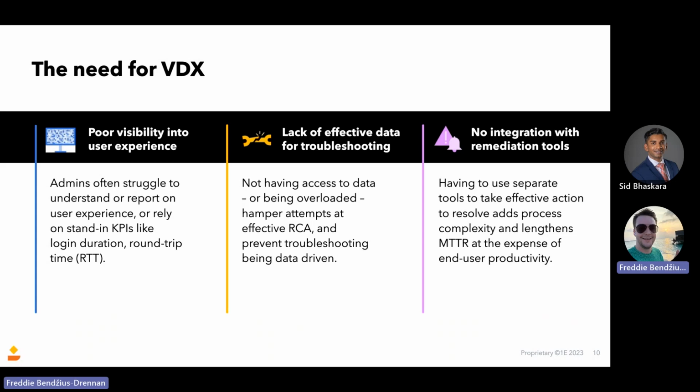The second one is really around the lack of effective data for troubleshooting. So sometimes technicians are having to look for data in multiple different locations, or they might be overloaded by data as well, where key insights are not really flagged and they're having to dig through way too much information. And this impacts troubleshooting in multiple ways.